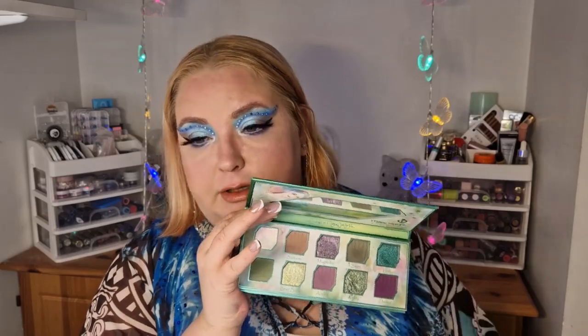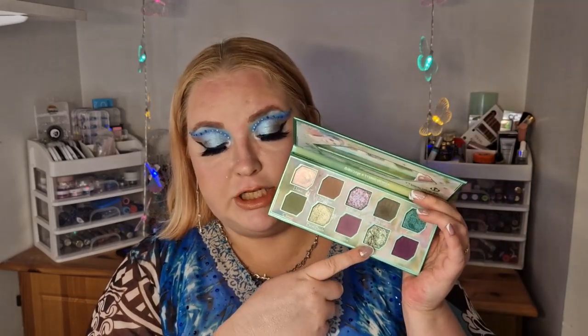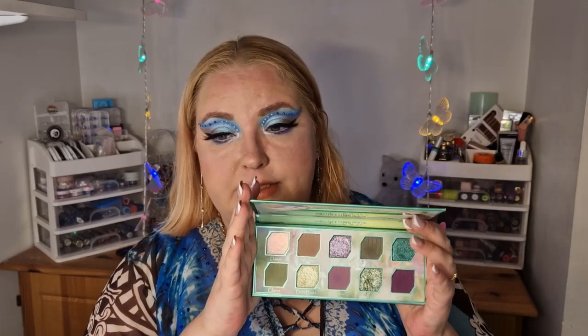I really enjoyed this one too. It's more like a muted color story with greens and purples. I would say that this is a neutral palette for colorful color lovers and a colorful palette for neutral lovers. And this is a topper shade, which is multichrome, very beautiful. It also has a flaky shade, and then it has more smooth shades, and they just work so well.